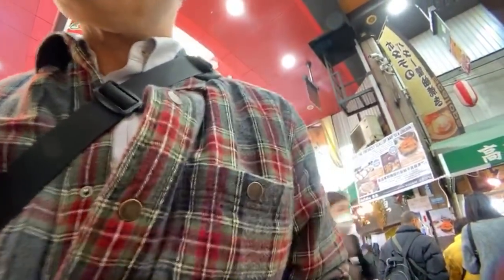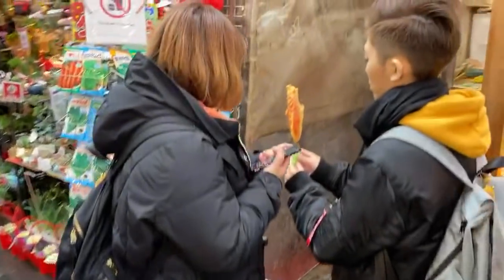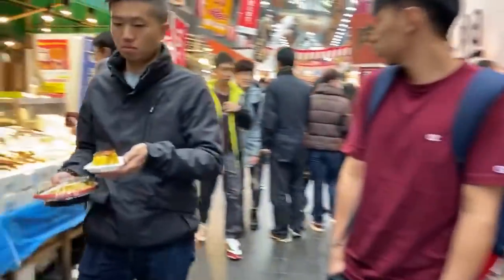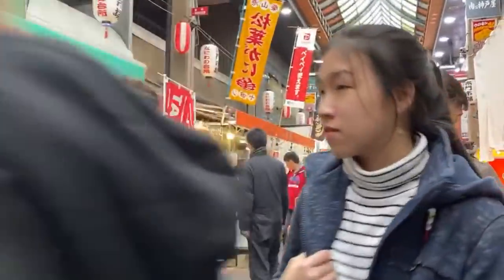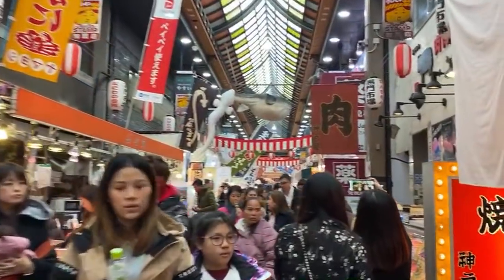Oh wow, they got some tempura going on here. Oh, it says, look here. They got some tempura going on here. Wow, that's a deep fried crab stick.